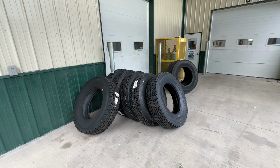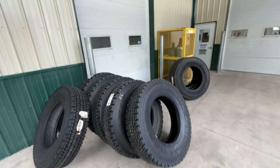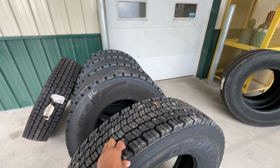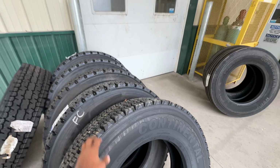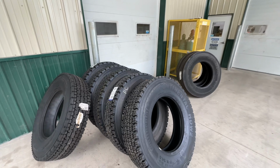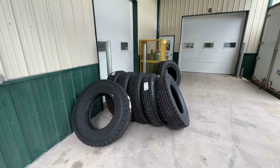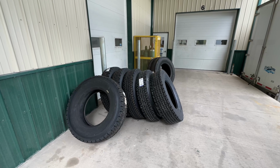I do really like this Continental. I don't like that it's directional, but we have been rotating them on truck 154. We're going to see how they run out, and what kind of miles we get out of it. We're going to put them on another truck, see what we can do.